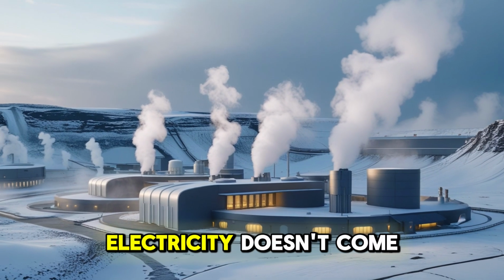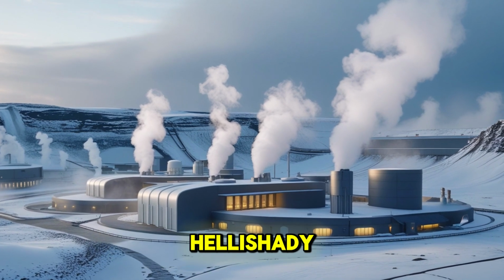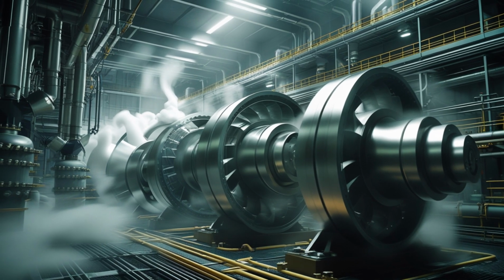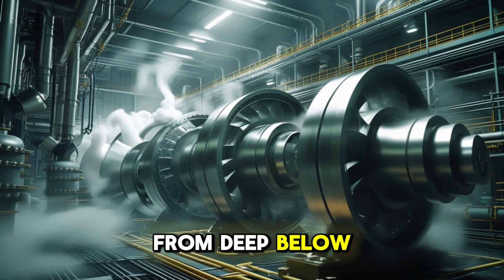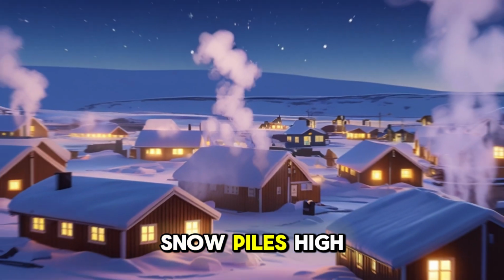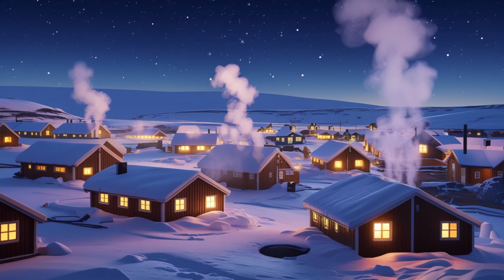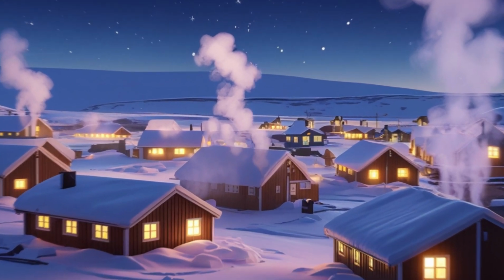Most of Iceland's electricity doesn't come from wires, it comes from heat. Geothermal plants, like Hellisheiði, tap magma-heated water to spin turbines. No smoke, no soot, just clean energy from deep below. In winter, when snow piles high, homes stay warm thanks to volcanic fire. It's the quiet power that fuels this frozen frontier.